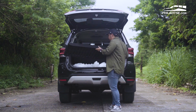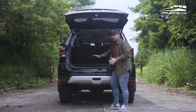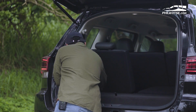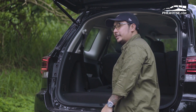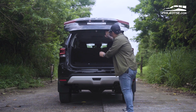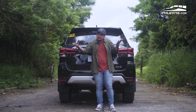Bagong-bago, no? Nandito pa yung mga plastics. But if you need a flat cargo space and di mo kailangan yung third row, yun ang purpose niya. Kaya siya may elevated na floor. Got it? Again, I don't have the exact numbers. Wala kaming spec sheet. Sorry.